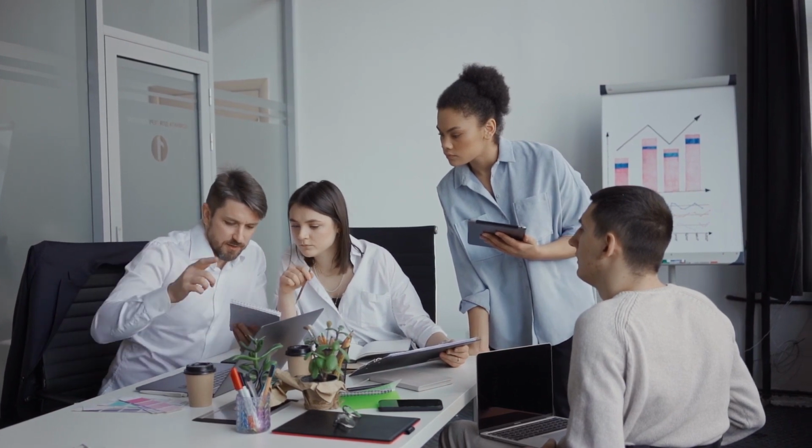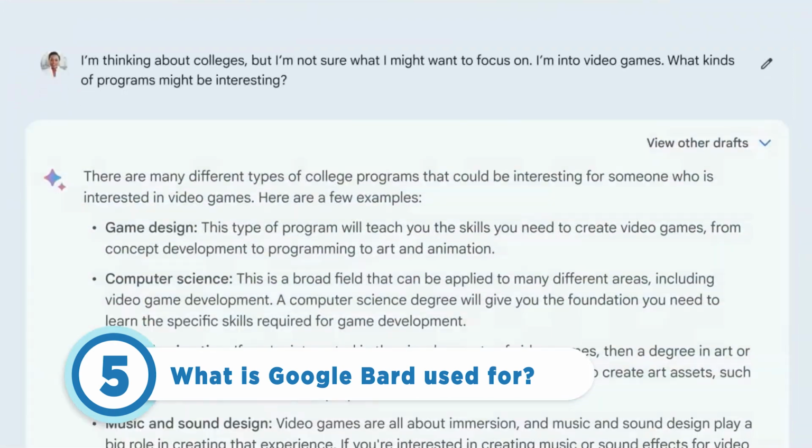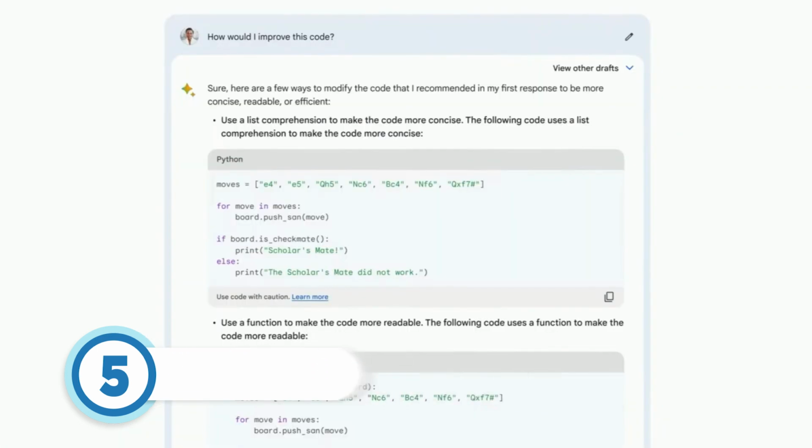Since Bard is fairly new, some businesses are still unsure how they can use it to their advantage. This brings up the first question: what is Google Bard used for? With Bard, it can serve as an AI collaborator to help you explore topics, craft text, and code. Basically, anything you might ask a knowledgeable colleague or a friend could work as a prompt in Bard.